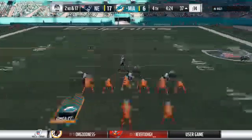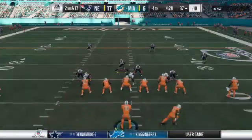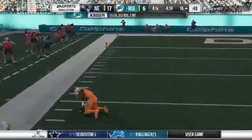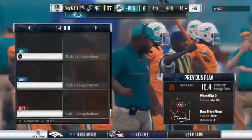Leopard, here we go now. Leopard. They'll set up a throw, looking for the out route. It's completed to Landry. A nice gain of 21 yards.